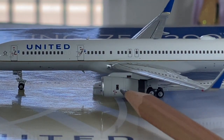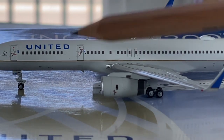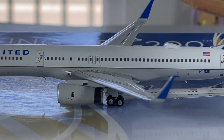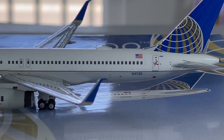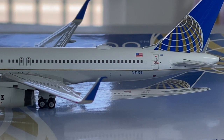There's your Rolls-Royce RB211s. Your top and bottom antennas are right there. Here are your emergency exits right there. And here's the winglet. These are scimitar winglets. Now, NG Models did a United 757-200 back in, I would say, 2018, I think, or maybe somewhere in 2019, because NG hasn't started making American models since 2019 or maybe 2018, but they do have one.